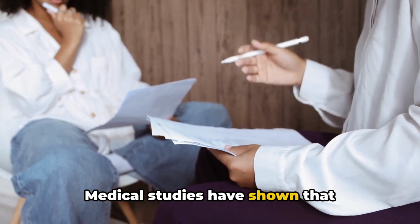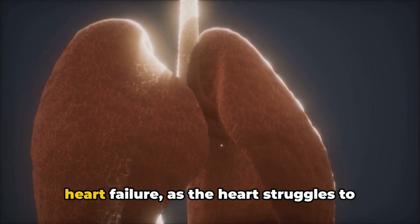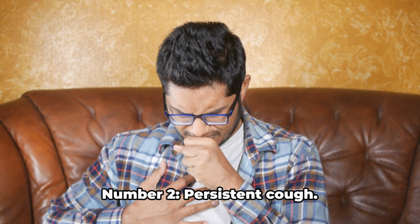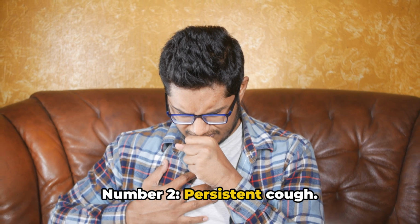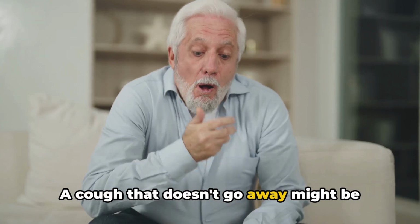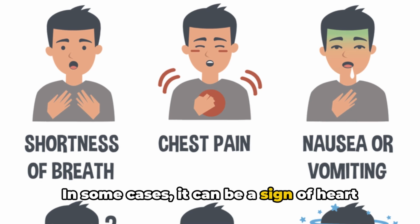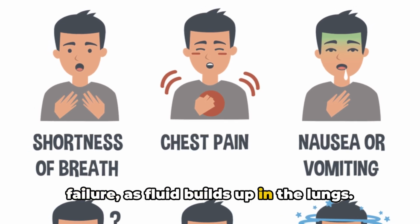Medical studies have shown that difficulty in breathing can be a sign of heart failure, as the heart struggles to supply the body with sufficient oxygen. Number 2. Persistent cough. A cough that doesn't go away might be more than just a common cold. In some cases, it can be a sign of heart failure, as fluid builds up in the lungs.